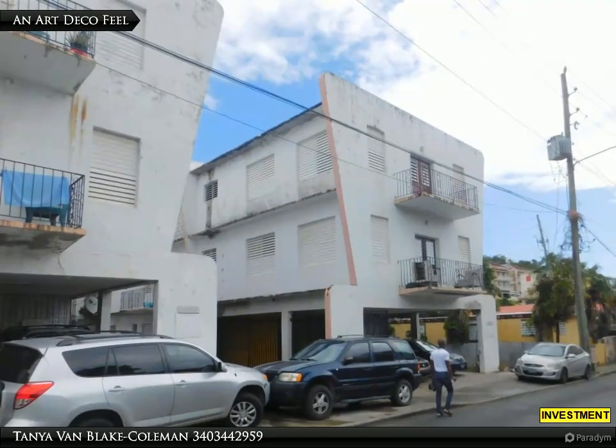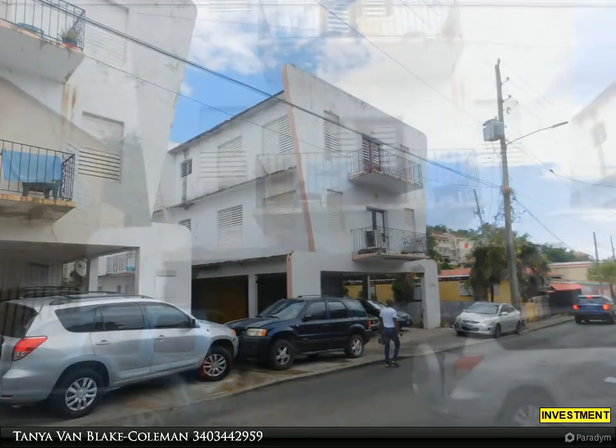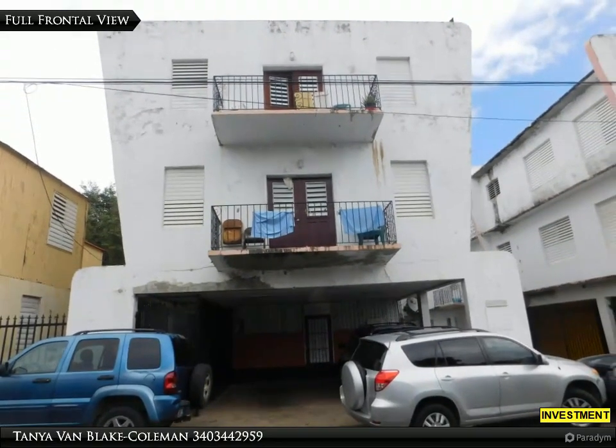One of the buildings, allowing you to see the architectural detail from the side. Front of the second building, showing balconies and a closer look at the parking underneath.